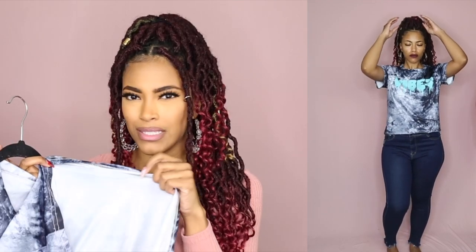The only thing that kind of threw me off, it's not an issue, is that this fabric is like an Under Armour workout type fabric or something. It's stretchy. I was expecting a cotton t-shirt, but this is not an issue, just something I noticed. It makes me feel like they just printed the tie-dye on this fabric and then stitched it together, which is fine, but it just threw me off. I thought it would be a regular cotton t-shirt. However, it does give it kind of a cool sheen.